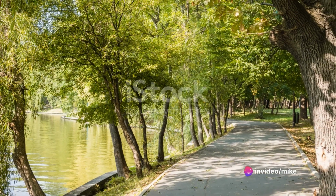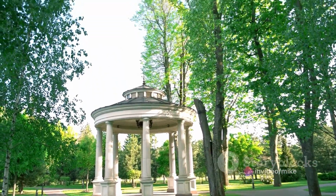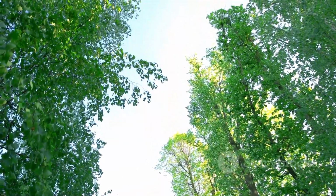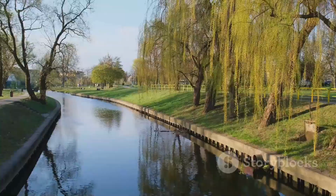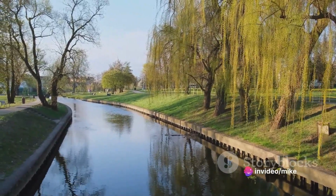But Bucharest isn't just a city of concrete and steel. The city's green spaces offer a welcome respite from the hustle and bustle of urban life. Herastrau Park, the largest park in the city, is a peaceful oasis where locals and visitors alike can enjoy a leisurely stroll, a picnic, or even a boat ride on the lake.